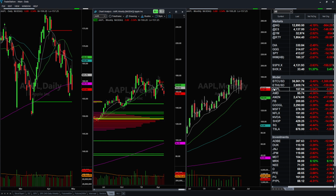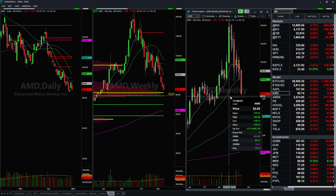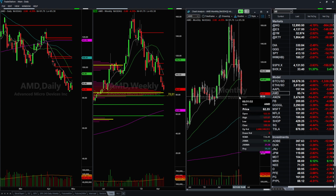120 would be great if we could get it on Apple, but look at the relative strength on this name compared to some of the others we're going to look at. So let's take a look here at AMD. Look at this big monthly bar breaking down here. We are coming into a level of interest around $80.